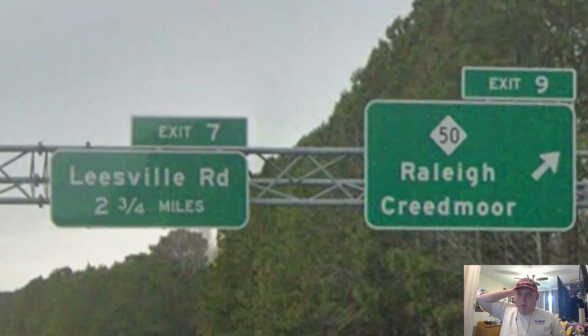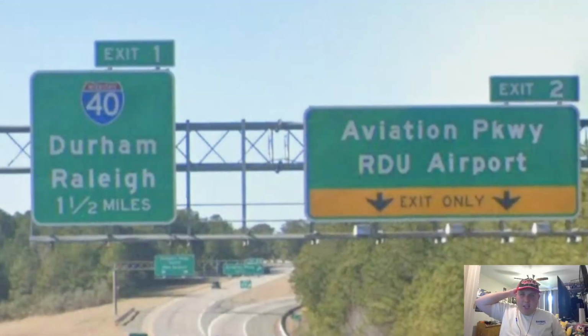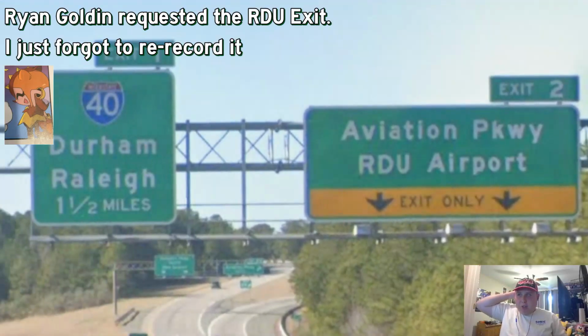And here we are meeting with North Carolina Highway 50 once again, being signed the same control cities that we saw going the other direction on 540. And here we meet with US 70 once again, being the same control cities as we again saw the other direction. And here we meet with the Aviation Parkway, which will take you to RDU Airport.